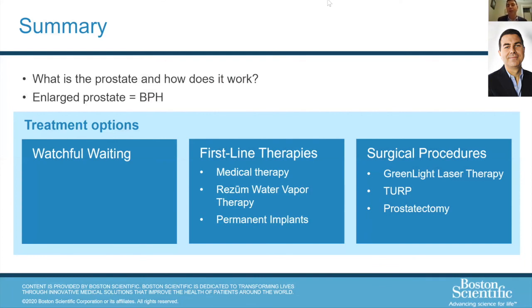And Rezum is excellent at allowing me to take care of people and use water vapor therapy in the office to safely treat them. And it's fun. It's fun to be able to take care of guys that come in struggling with a problem and get them fixed. And that's where me and my office really get our pride from, being able to take patients that are struggling with a problem and get them fixed and get them moved on with their life. And that's the fun part of medicine.